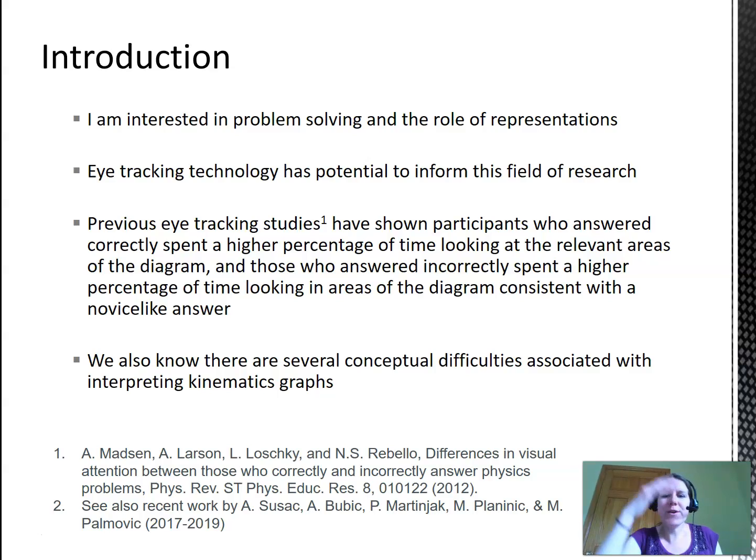So in my broader research interests, I'm interested in problem solving and the role that representations play in the process of problem solving. I think that eye tracking as a technology has a lot of potential to inform this area of research. Adrienne Madsen did her dissertation research in this area, and she showed that when looking at diagrams, people who answered questions correctly were looking at what she called thematically relevant areas of the diagram, whereas people who got it wrong were answering more consistent with the way that novices might answer.